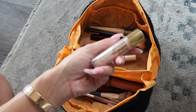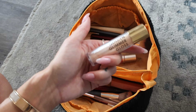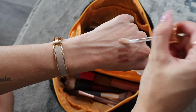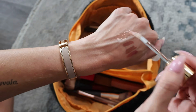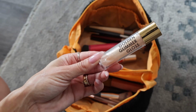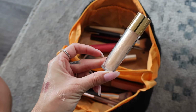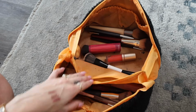Oh, I did wear the Natasha gloss a lot. That's what I also paired with the Dana, not just the Huda Beauty, but the Golden Glimmer Gloss from Natasha Denona. So this is kind of like a clear gold sparkly. It is a plumping gloss. Honestly, I can smell it more than I can feel it. Like it has that kind of pepperminty scent type of situation going on, but this one's really pretty too. I unearthed this somewhere and I was so excited to find it. So definitely wore that a lot with Dana.